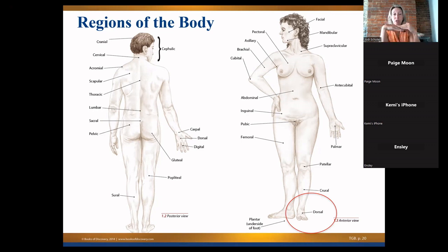Palmar region, dorsal region of the hand also is here in our picture. Let me see, I was practicing some cupping. Do you see that? I got some new cups and I've been practicing.